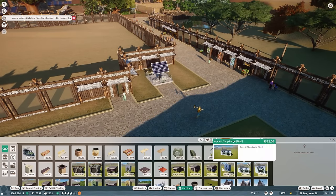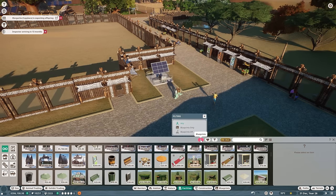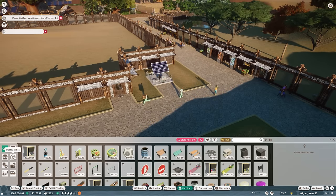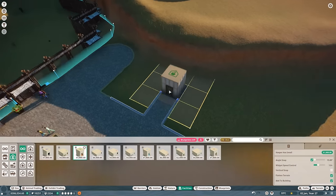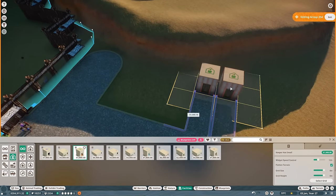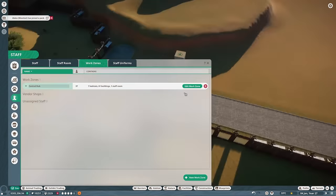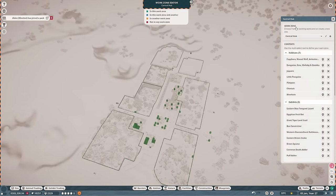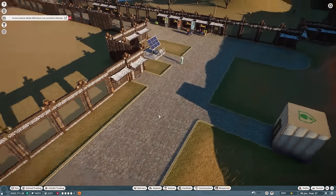Actually, I am very tempted just to put a very plain keeper's hut in. Let's tell you what, let's take all the blueprints off, and we want a staff facilities, a small keeper hut. Let's just put one of these in very provisionally, and we'll add that into the work zone and they can use whichever they want, but it will hopefully help our animals out. In the spirit of animal ethics, I think that's the way forward. Give them a little keeper hut over here.